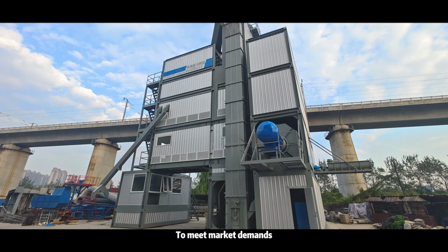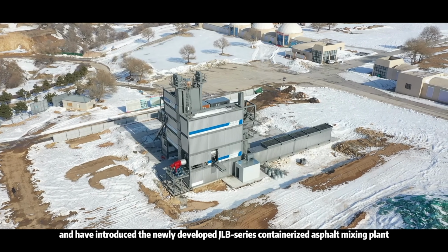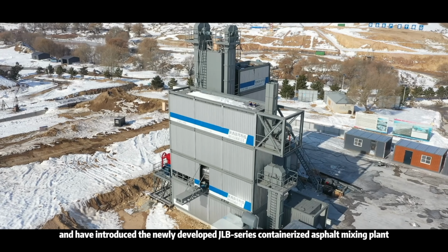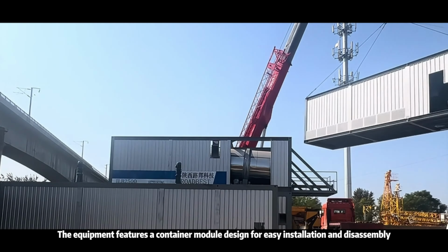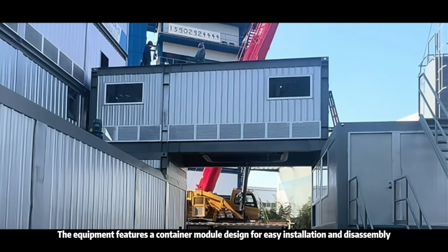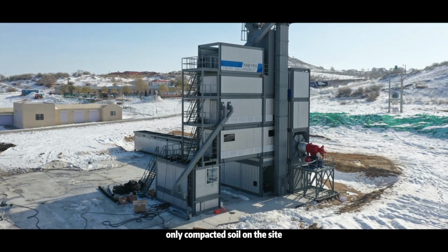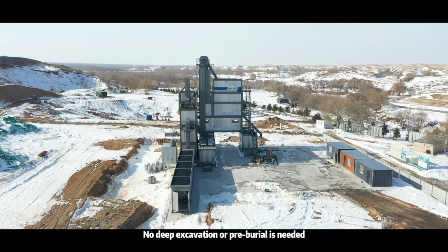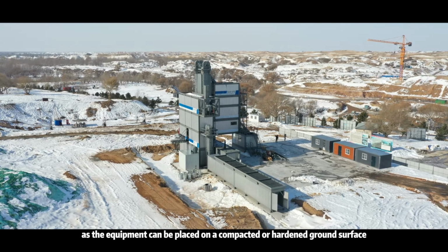To meet market demands, we are at the forefront of the latest technology and have introduced the newly developed JLB-series containerized asphalt mixing plant. Its unique design features include: the equipment features a container module designed for easy installation and disassembly. It doesn't require a foundation, only compacted soil on the site. No deep excavation or pre-burial is needed, as the equipment can be placed on a compacted or hardened ground surface.